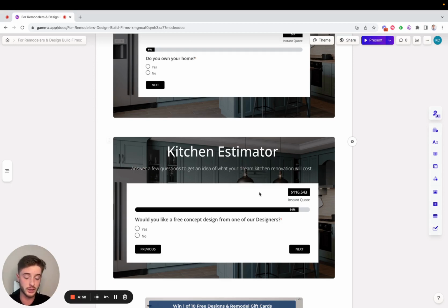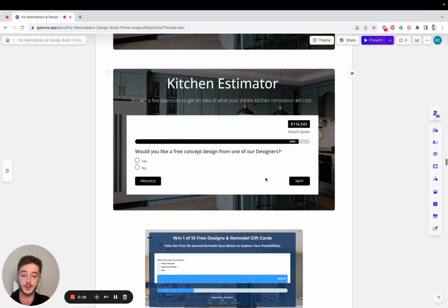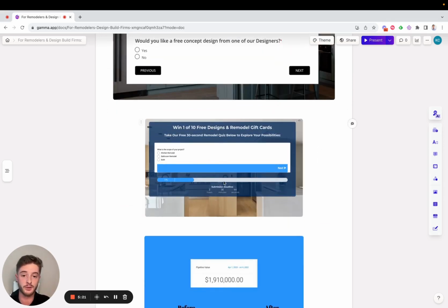I'm going to leave this up to you, but in your opinion, would you count that as a qualified lead? A person who knows what this is going to cost. They see a 6-figure budget and they said yes, I would love professional help with my project and would love to go over a concept design. All right, so that's the kitchen estimator. Now, the leads on these are going to be way more expensive, but still the return on investment and payoff is great. Now, here's one example of the remodel quiz.